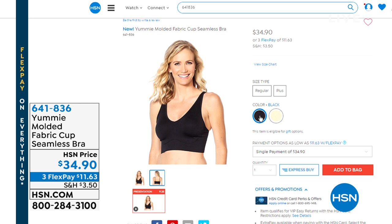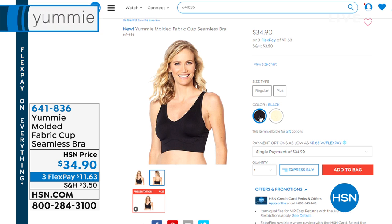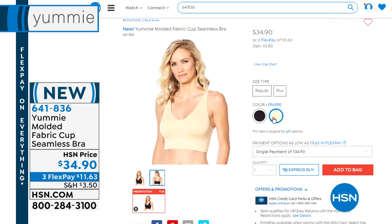I do have a lot of different things, including this, which I'll have a full presentation on, but I wanna let you know what we have. This is the Molded Fabric Cup Seamless Bra from Yummie. We have this available in the black that you're seeing right there. We also have it in, what's the second color, Kyle? Thank you. That's gonna be in the frappe. From leggings to tanks to that bra, everything this hour is gonna be closure-free, wire-free. It's that V-neck molded bust, $34.90. That's one of the newer items that Yummie has brought us, so we wanna get our hands on that. 641-836 is available for that, but we will get to that in just a few moments.